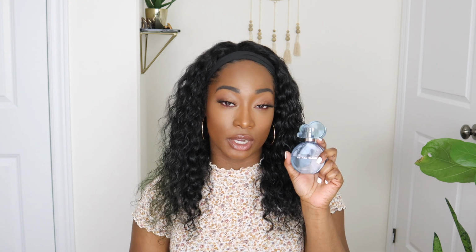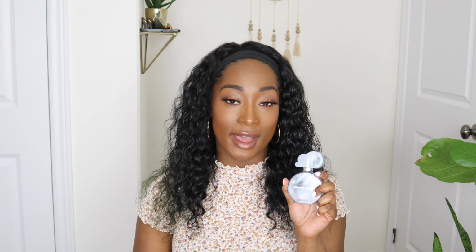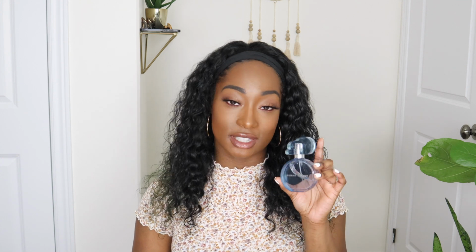I have never smelled Baccarat Rouge 540 in my life, but I was curious when lots of people were reviewing it, saying that this was a pretty close or a good alternative to it. So I decided to go ahead and grab it because I want to smell lavish and luxurious, but I'm definitely not spending $500 on a fragrance at this point in my life. So dupe or not, I really enjoyed this fragrance.